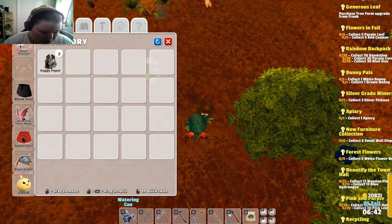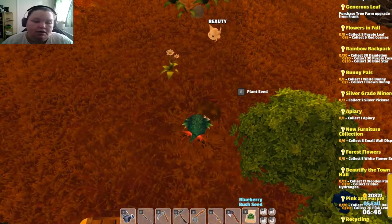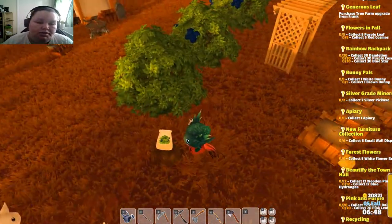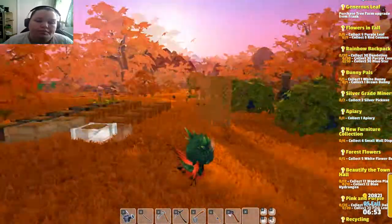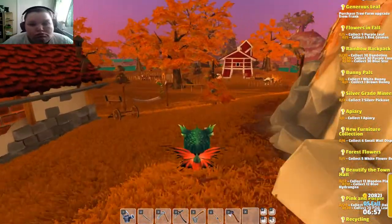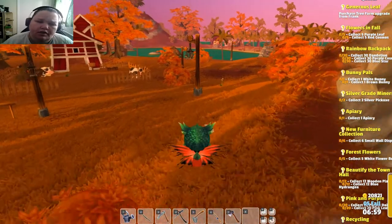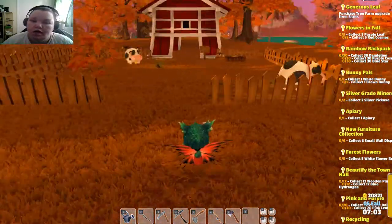Now, there's more blueberry seeds. I'm making a little fence, if you haven't noticed. I'm fencing off from the house with the blueberry seeds. I love the sound of the grass. I really do. Grab the drying table, shove the paper in, there you go.